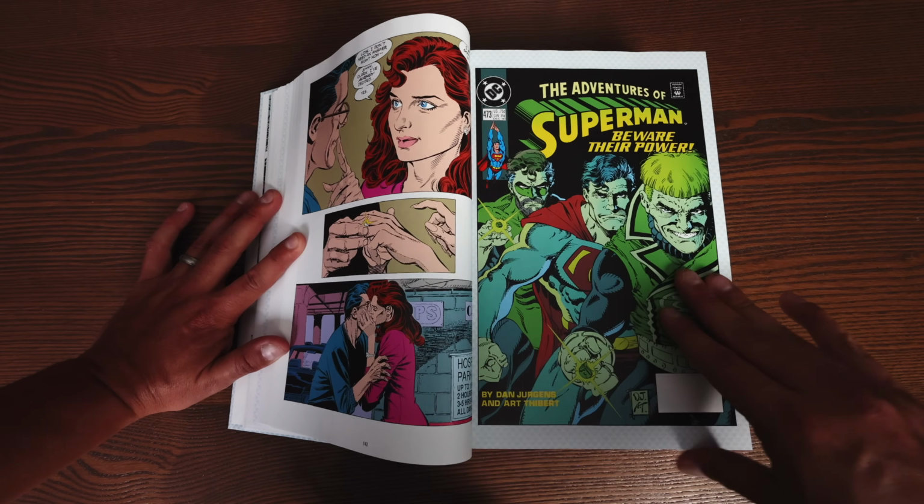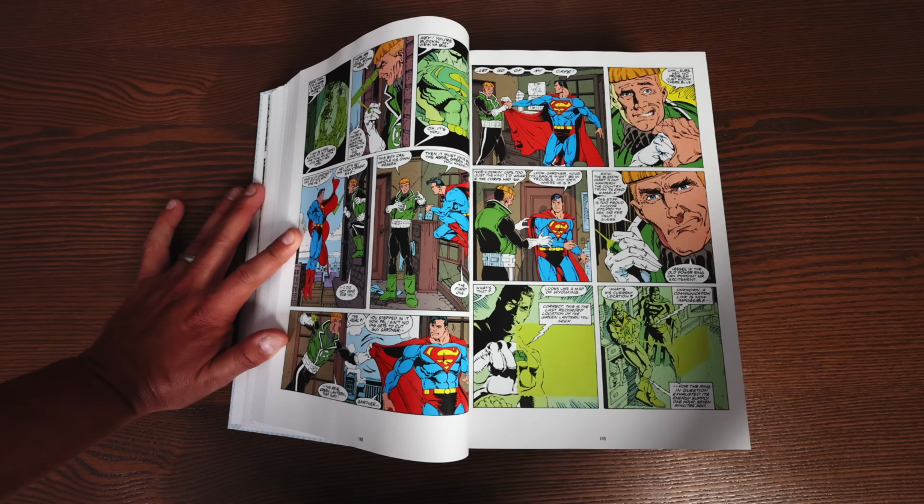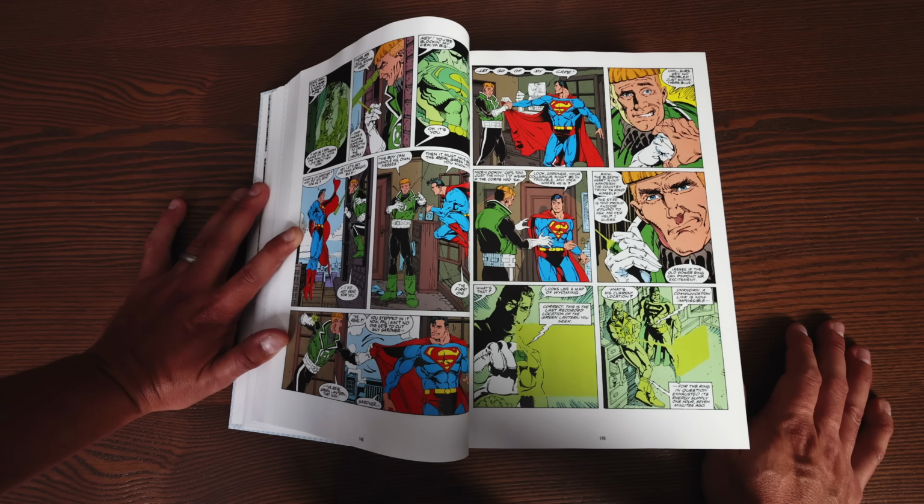Now, something does end up happening to the character of Lex Luthor through this particular omnibus that some people might be confused.